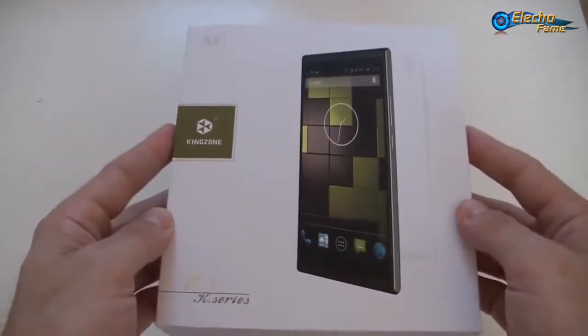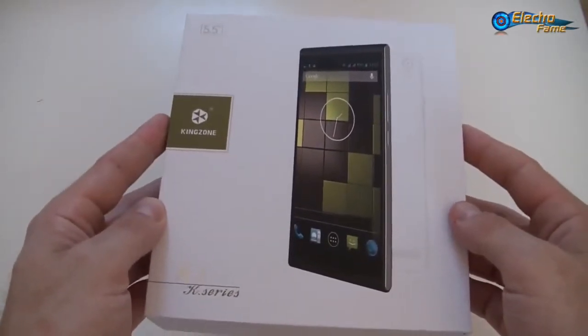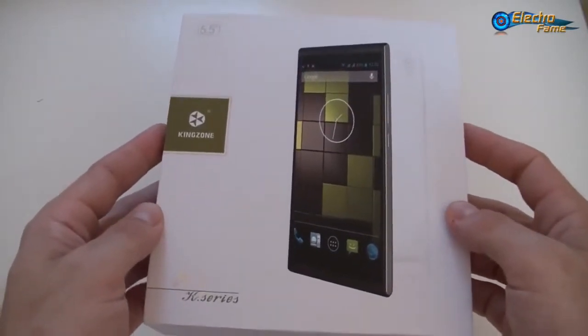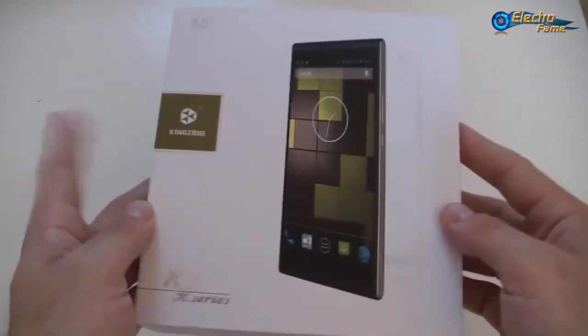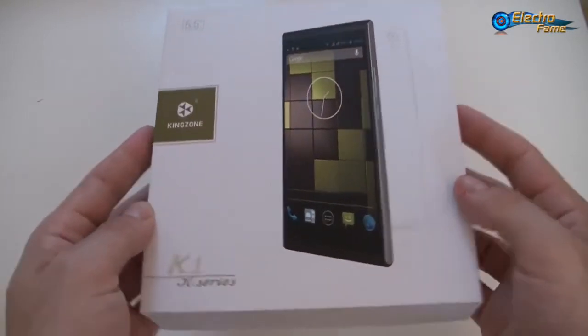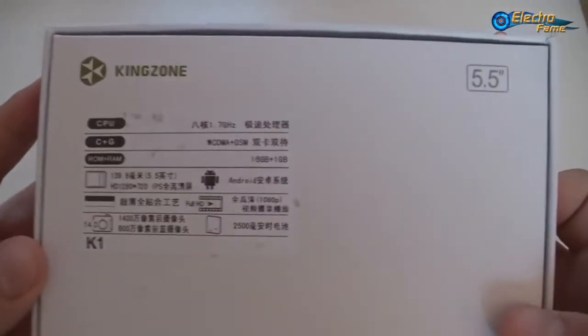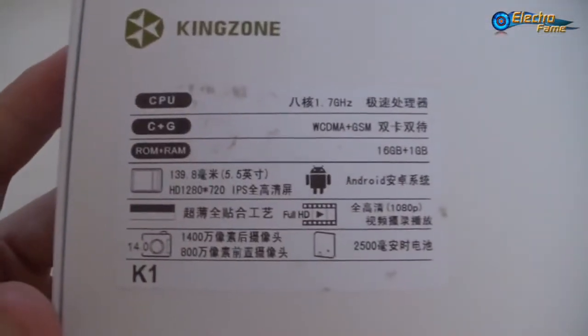You have another version of this phone which is a K1 Turbo, which is much more powerful, but which has actually 2 GB of RAM, and this one has only 1 GB. However, we will show you what is going on with this phone. So let's have a look at some quick specifications.